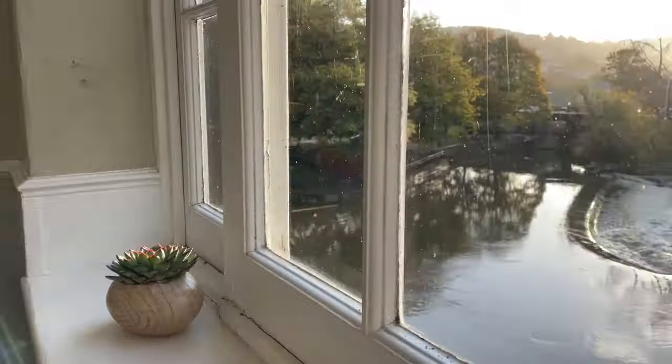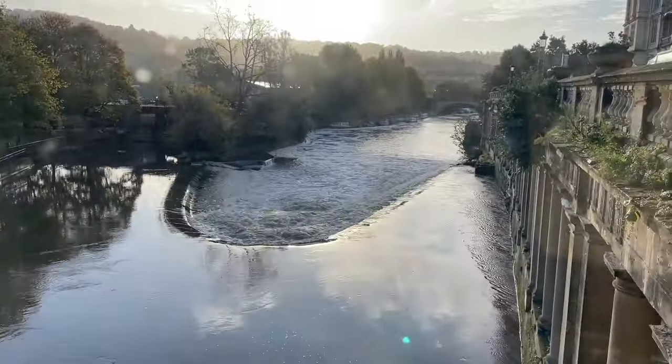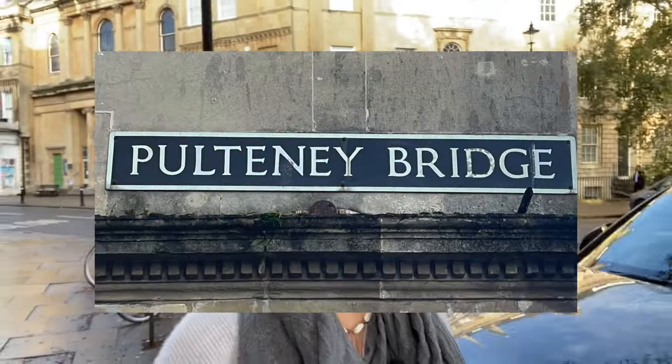Stopped into the Pulteney Bridge coffee shop this morning. It's lovely. Had breakfast at the Pulteney Bridge coffee shop with a lovely young lady called Erin from my backpacking hostel. She's from America. Hello, Erin, if you are watching.